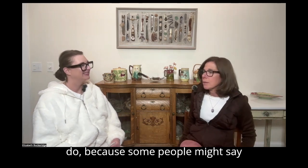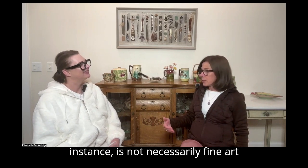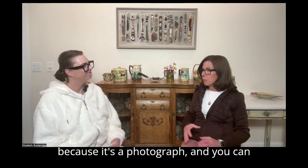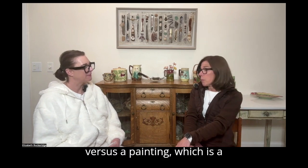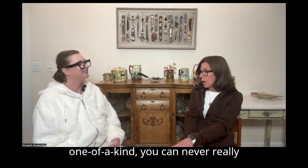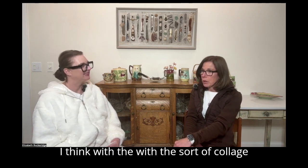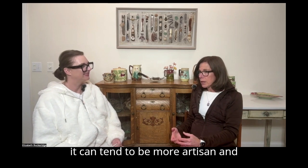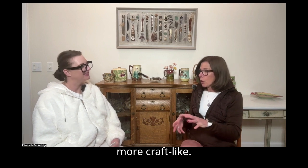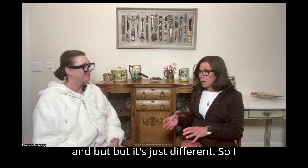Because some people might say it's not fine art. You know, some people think that photography, for instance, is not necessarily fine art because you can make 2,000 copies of a photograph, versus a painting, which is one of a kind and you can never really reproduce it again in its original form. I think the collage and assemblage work that I do can tend to be more artisan and more craft-like, but it is also one of a kind. It's just different.